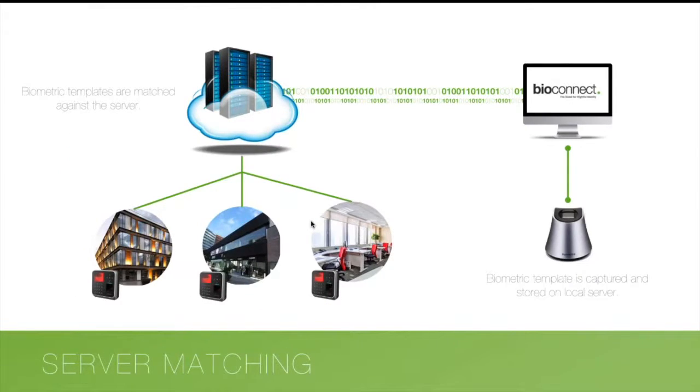All right, last but not least, another scenario of deployment is server matching. Server matching is when biometrics is stored centrally on a server, and they're distributed across the network to multiple locations. Here you can have an enrollment station, so you can have someone enrolled at the headquarters, that biometric template pushed to the network and then available at any site that's networked centrally.